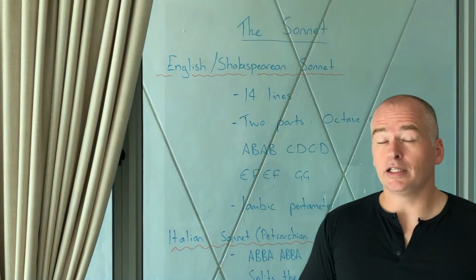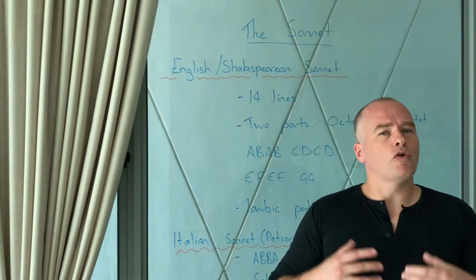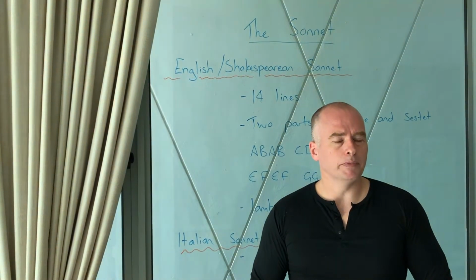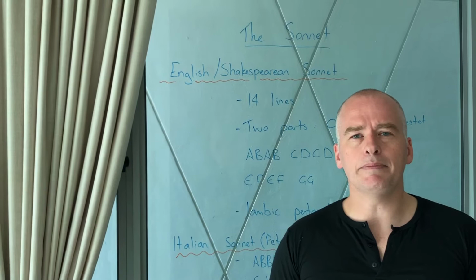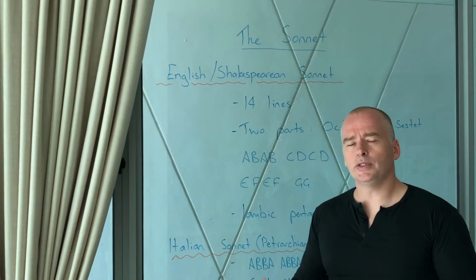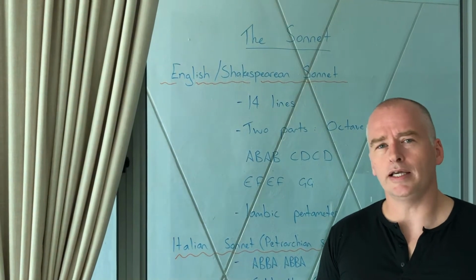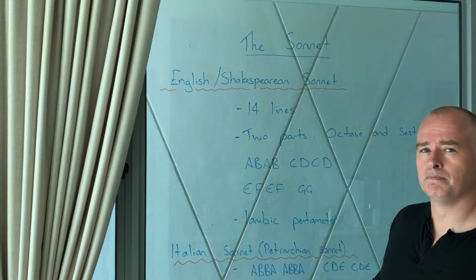Shakespearean sonnets, or English traditional sonnets, were most famously popularised for being romantic poems. The reason they were considered to be a deep expression of love was because they were so difficult to write. You had to communicate what you wanted to say and your meaning within this tight and very rigid structure.